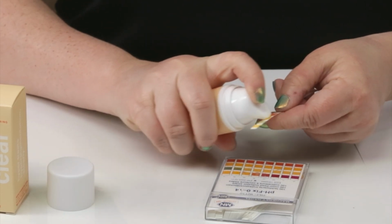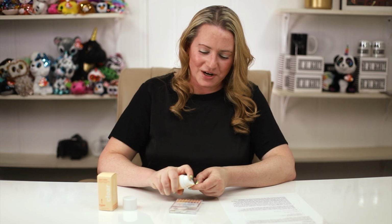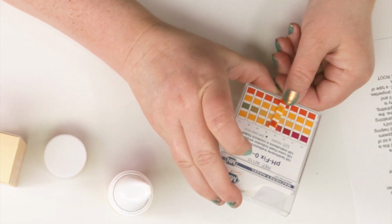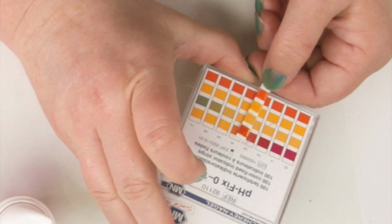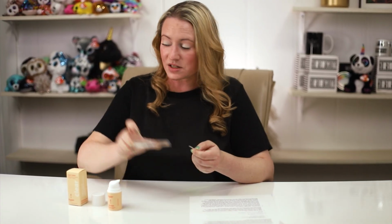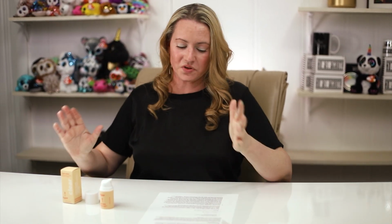So let's do a quick pH test on this one. They didn't mention it on the box or anything. A lot of times brands will mention what the pH is. So this one, let's see. This one looks like it is probably almost 4 exactly, maybe just a little touch under. So I don't think there's any issues with the pH of this one, which is nice. You've had a lot of vitamin C serums with a pH which does not work well, and this one looks to be right in the proper range, so no issues with that.